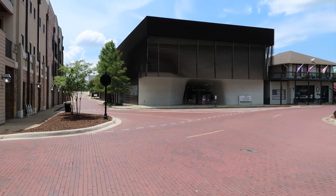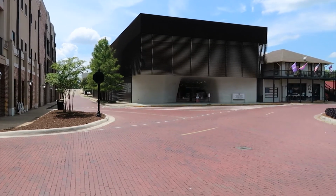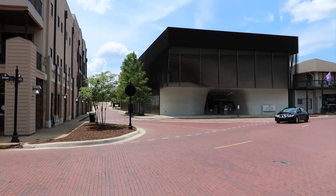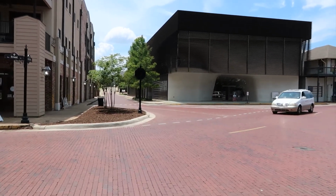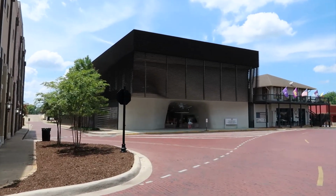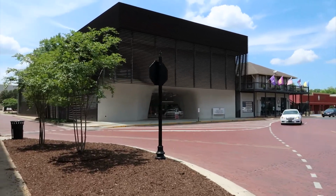Plus there's a local history museum in there too. But I'm gonna try to run across the street before I get hit. But now here comes some more cars. Look out, watch. Here they come. Oh man, they're making peel out noises. Okay. But yeah, we're gonna go check out the Sports Hall of Fame and see what's in that.